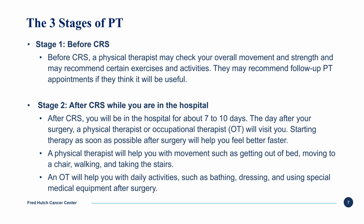The physical therapist's role in the hospital is to help you with getting in and out of bed, moving to a chair, walking in the hospital, and taking stairs. Essentially, they're there to make sure you're safe to be discharged home. In addition, an occupational therapist can help with daily activities such as bathing, dressing, and using special medical equipment that you might need after surgery.